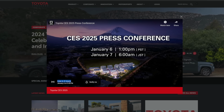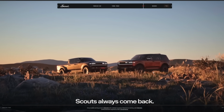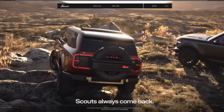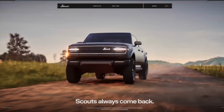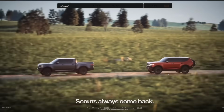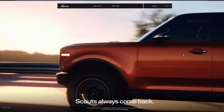Are we going to see any reveals for automobiles? Don't get your hopes up. I highly, highly doubt it. Scout Motors is also going to be at CES. We got the Traveler and the Terra. I think if I remember right, the Traveler is the SUV and the Terra is the truck. Beautiful looking SUVs. Reminds me a lot of, this truck looks so much like a Rivian, right? This looks like a Bronco.